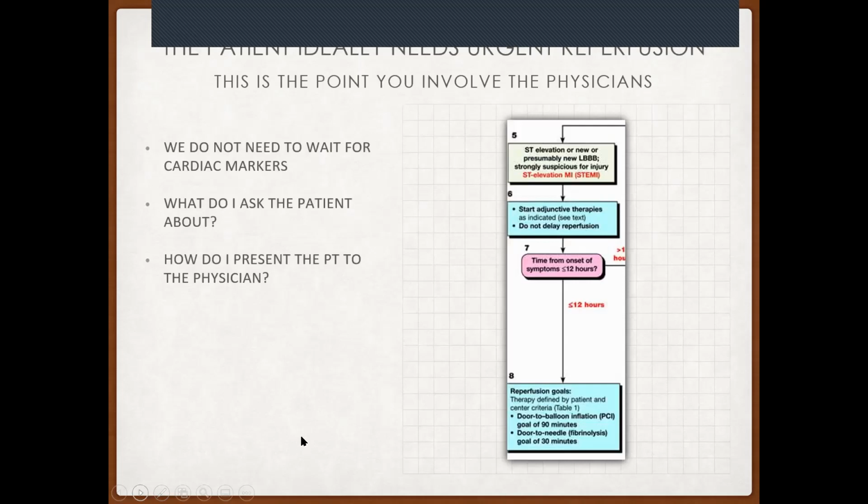So these patients need urgent reperfusion. They need to get everything going. This is the point where you normally involve your physicians. Now, depending on where you work, some places thrombolize in the emergency department.